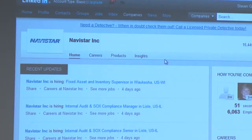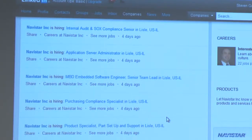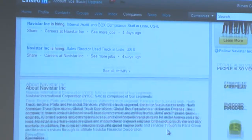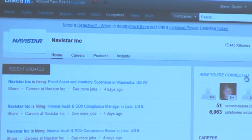So this is a page, if you're looking to get hired at an organization, you would follow this page because they're probably going to put things, here you go, Navistar is hiring, internal audit and SOX compliance manager in Lisle. Great. So they have positions available there. I can't remember. I know you can search for how you're, oh, here we go, right here. Look at that. How am I connected to Navistar?